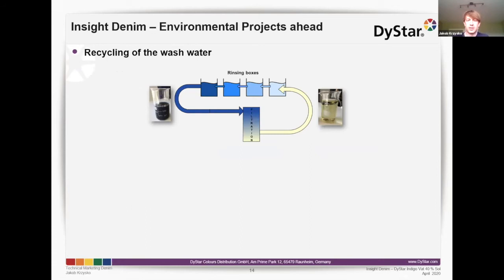Okay, besides that, this is the last slide. We are not only trying to provide our customers or the industry with the best solutions from the chemical side. We look at the entire dyeing process, which is quite complex. And we are working together with machinery partners to make this dyeing process easier, better, and more environmentally friendly. For example, we have a project with a supplier for microfiltration units with the target to completely filter out the indigo from the rinsing boxes of an indigo dyeing machine, reuse 100% of the unfixed indigo in dyeing, and reuse this filtered water in the rinsing process.